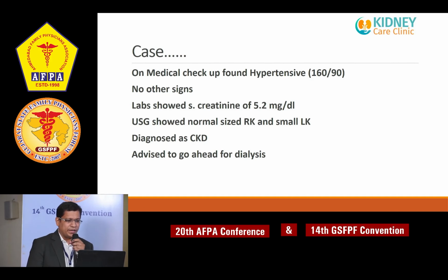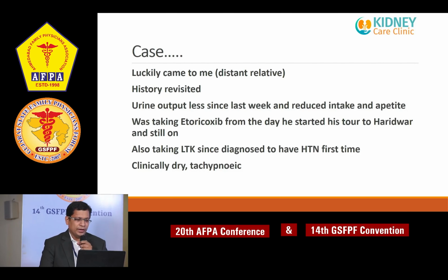His lab showed creatinine of 5.2 mg%. Sonography showed a normal size right kidney and a small left kidney. He was diagnosed to have chronic kidney disease and was straightaway referred for starting of dialysis. Now luckily he came to me, as he was my distant relative.